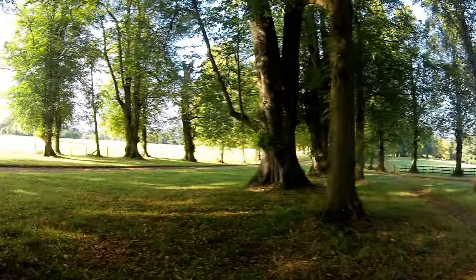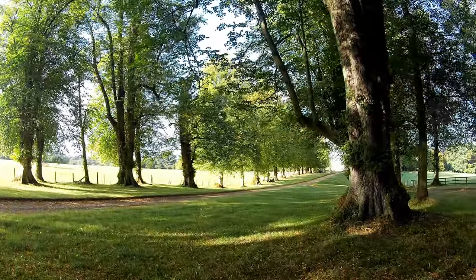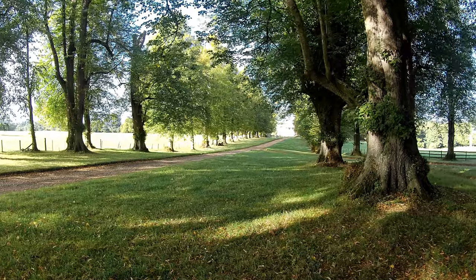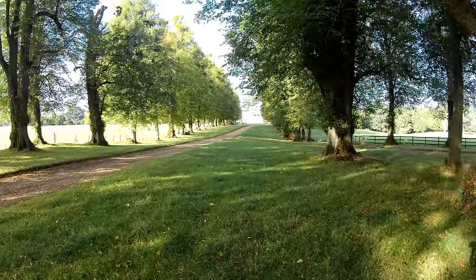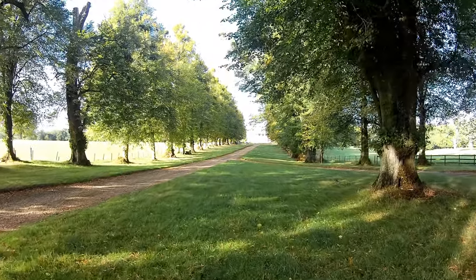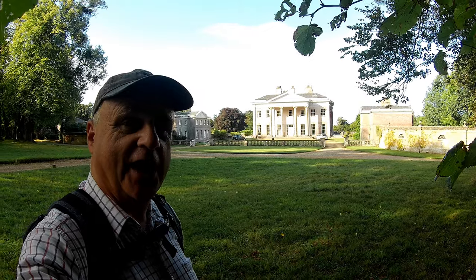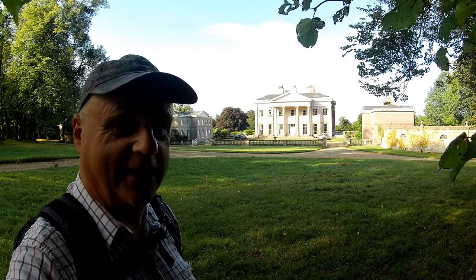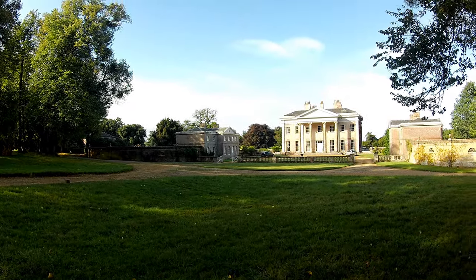So let me pan down and show you this avenue that we've been walking down, and in the distance you can see Hale House, and I'll tell you all about that when we get there. And this, ladies and gentlemen, is Hale House, and quite a magnificent building it is too.